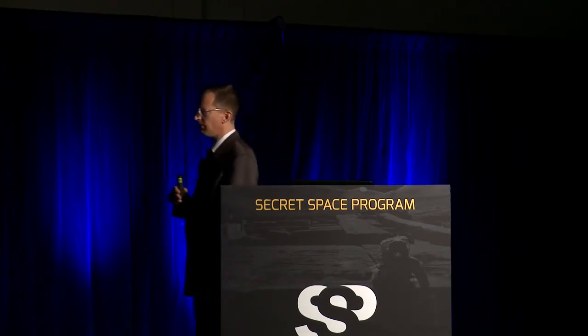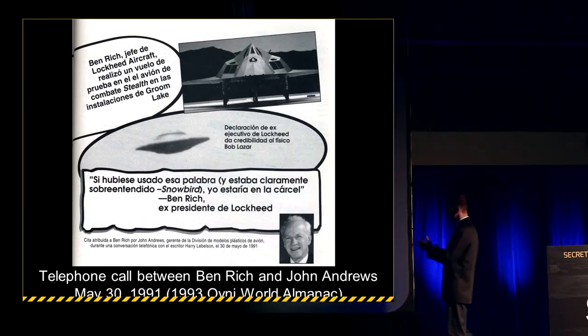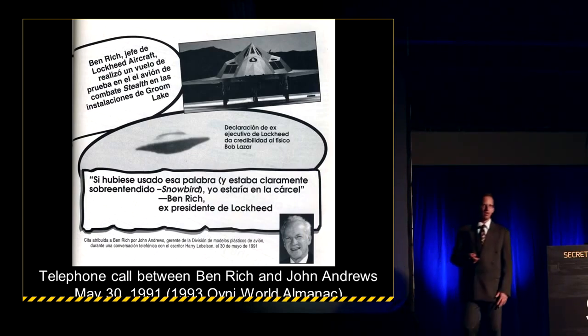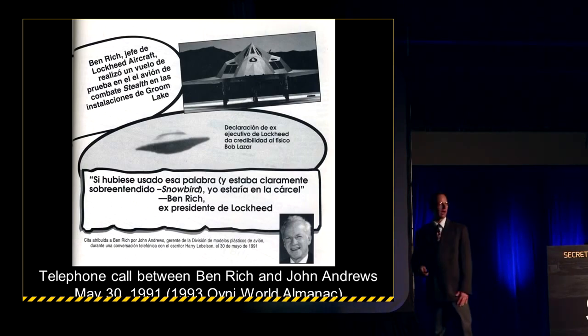But then there's a question that comes up, this strange anomaly that comes up. This took place May 30th, 1991. John Andrews, who we mentioned before, put in a telephone call to Ben Rich. And this is something that Ben Rich volunteered. He wasn't prodded by John. This is something that Ben Rich came up with. This was published in the 1993 OFNI World Almanac, so I want to give you the source of where this came from. The Spanish translation to English here is, if I were to use the word snowbird, I would be in jail.